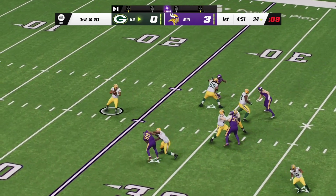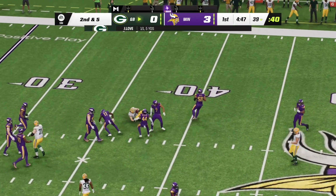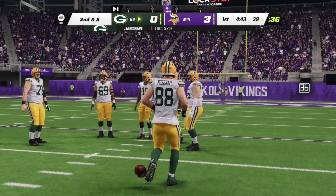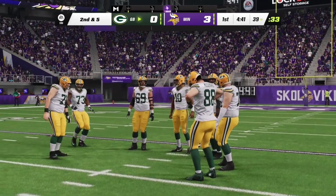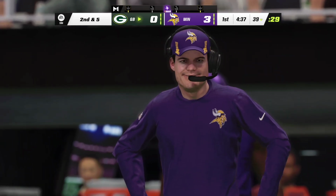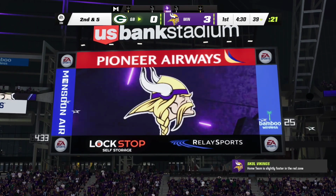To pass, here's Jordan Love. It's a short one here, complete to the tight end. It'll be a gain of 5, and it'll be 2nd down. Not a big window to throw. Coverage wasn't too bad there. Yeah, they had him under wraps pretty well, but somehow able to muscle his way open and catch the ball.